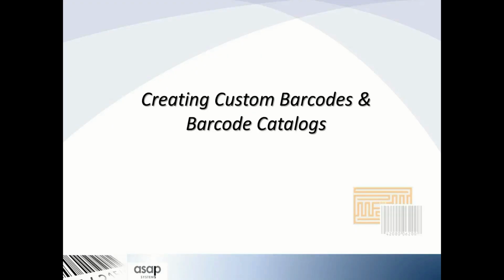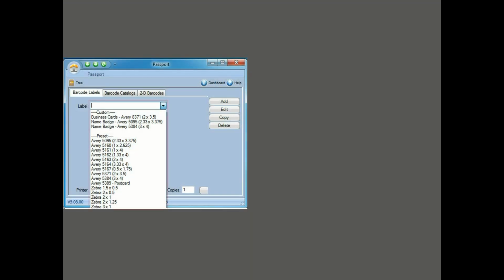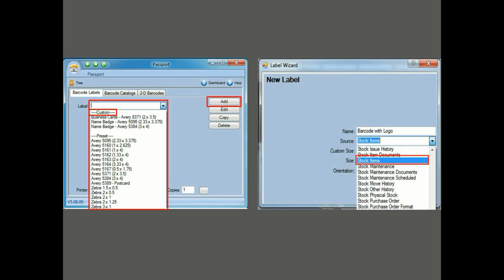Now, not only can you choose the features that you want and customize all the forms in Passport, but you can also create custom barcodes. To do this, you'll simply select from a drop-down menu a predefined barcode size, or Custom if you're wanting to do a custom barcode. With Custom selected, click Add, and then you'll be able to choose the type of barcode you wish to create.